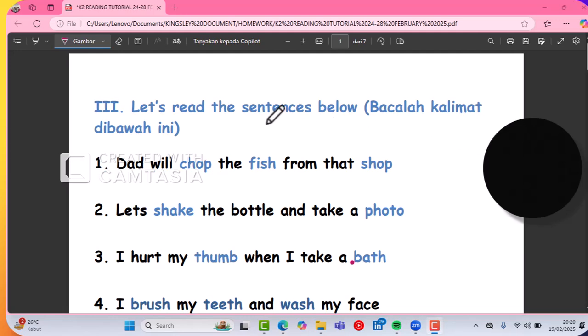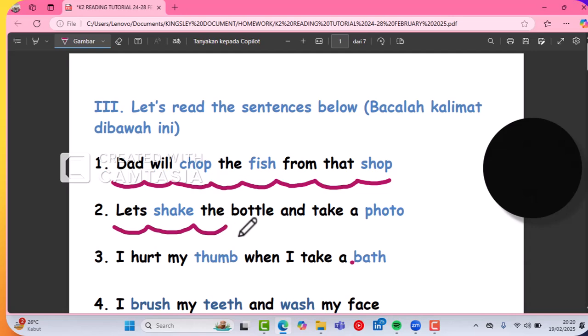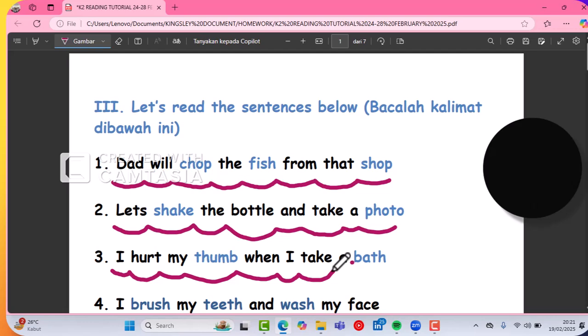Let's go. Number 1, Dad will chop the fish from that shop. Number 2, let's shake the bottle and take a photo. Number 3, I hurt my thumb when I take a bath.